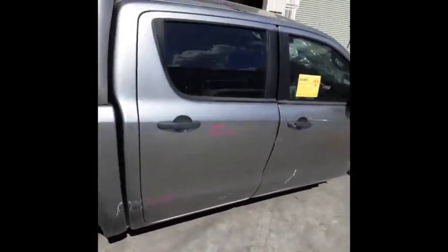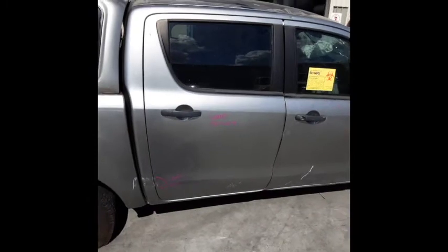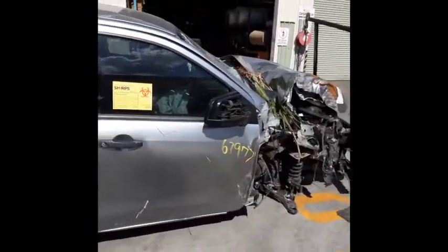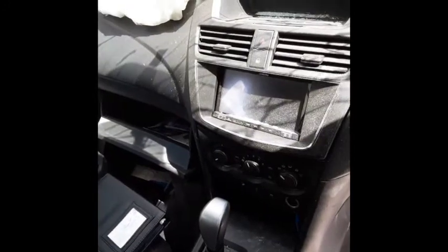Here's the driver's side rear door, is in good insurance quality. Right hand front door, damaged in the accident. This vehicle comes out with the factory black cloth interior. Here's the console lid, black vinyl console, automatic gear stick. Is fitted with factory sat nav unit. There is the left hand sun visor, courtesy light with sunglass holder, right hand sun visor.